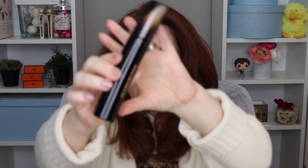So first is primer. This is actually a pretty new primer. It's the Victoria Beckham primer and Augustinus Bader and Victoria Beckham collab. And I haven't been using this long because it's a relatively new product. It came out last year. And you know, before that, I would say I wasn't really using a primer on a consistent basis. I do have primers that I use, but most of the time I would go without a primer.